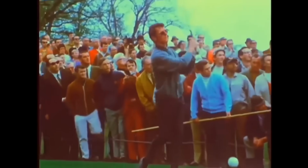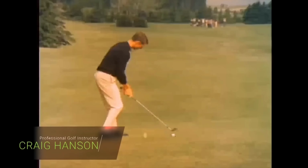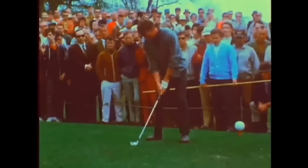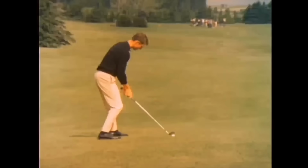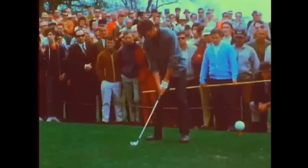So guys, George Knudsen, what a ball striker this guy is, and there's some amazing things in this swing that can help a lot of people, so we're going to have a look at that. Lee Trevino said he was one of the best ball strikers to have ever played the game of golf. He won 8 times on the PGA Tour, 5 times the Canadian PGA Championship. He won the World Golfing Championship, or the World Cup, with Al Balding, and wrote the book The Natural Golf Swing.